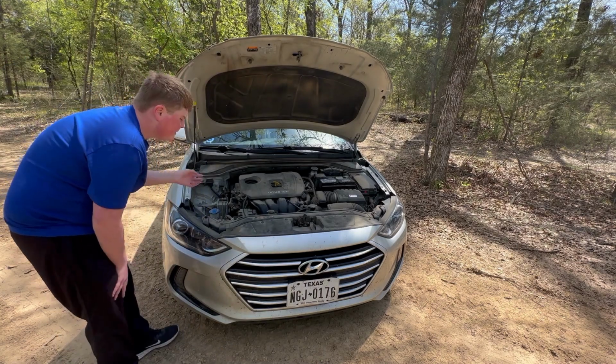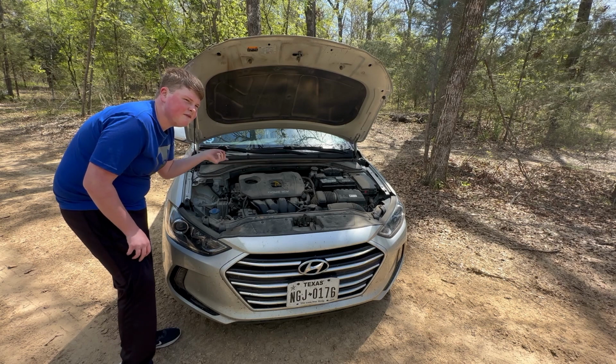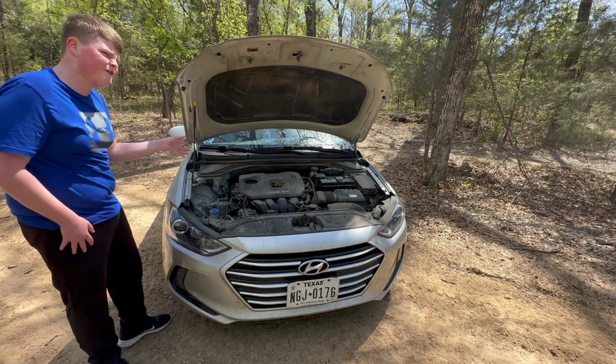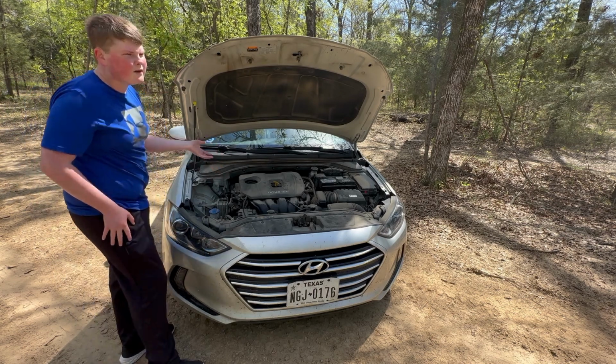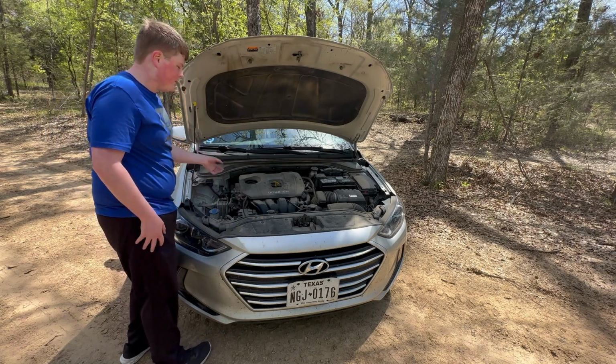So, the 2018 Hyundai Elantra came standard with a 2-liter naturally aspirated 4-cylinder engine, 147 horsepower, and it's mated to a 6-speed automatic. I think they still use this engine, but they use a CVT transmission now. But the 6-speed auto is actually pretty fantastic. Shifts smooth, and it's actually way better than a CVT. This is one of the reasons why I had picked this over a Nissan Sentra of the day. The transmission's a lot more reliable.